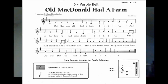All right. The other thing is in that third line. It actually starts at the end of the second line. With a chick, chick here and a chick, chick there. Here a chick, there a chick, everywhere a chick, chick. I need to hear the rhythm of the song. I don't want to just hear G's, G, G, G, G, G, G, G. No, I want to hear that. Here, G, G, G, G, G, G. So that I can hear, here a chick, there a chick, everywhere a chick, chick.